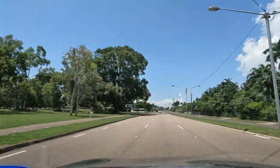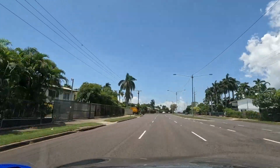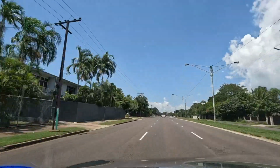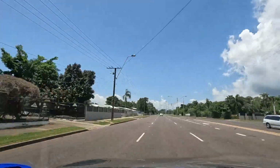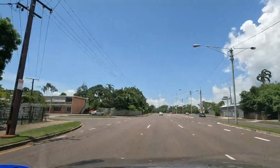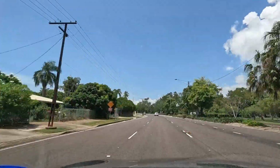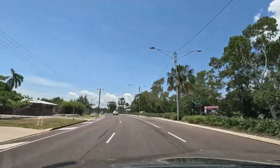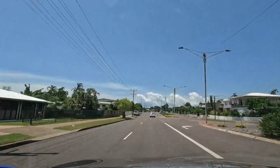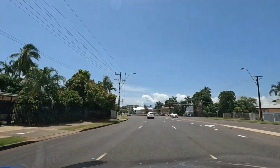Now we could turn left here and take a shortcut through Charles Darwin University, but we will go this way so you can see where the Casuarina Square, which is our main shopping centre out in the suburbs of Darwin. It has just grown over the years and everything is here, and it is about a 20-minute drive from the Darwin city centre.